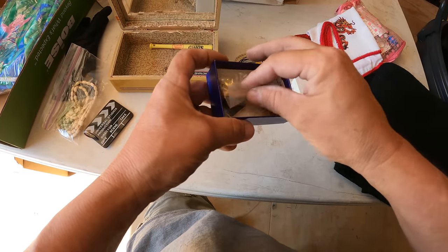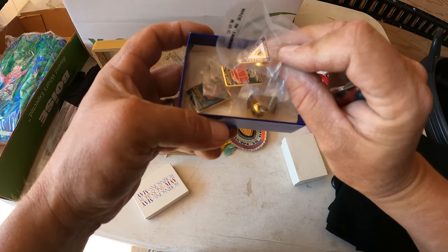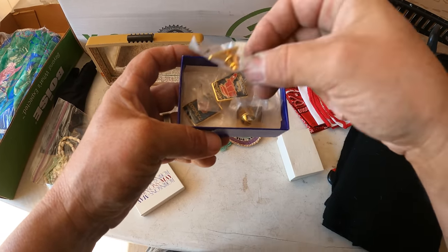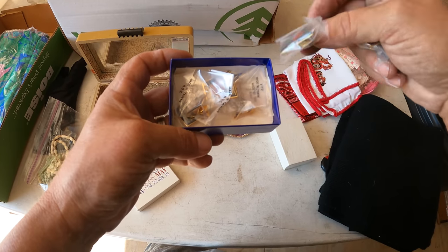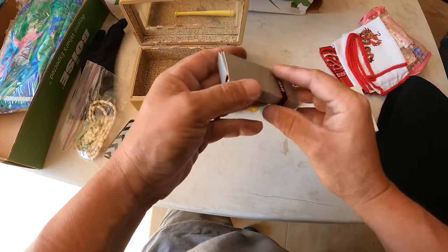Oh, more pins. Okay. AT&T South. A lot of AT&T stuff here. Telephone Pioneers of America. Atlanta Council. Alright. Not as exciting as Olympics, but more pins. What's this?